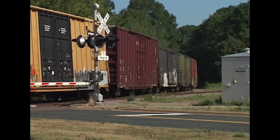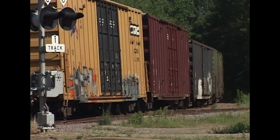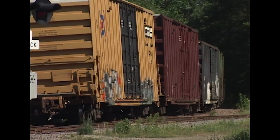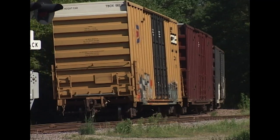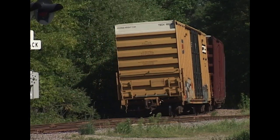Just north of the depot, the tracks split. The train is heading on the portion that leads to Fridley, while the other line heads to the now abandoned Twin Cities Arsenal plant a short distance from here. Only a portion of that line is still used to serve Shearer Brothers Lumber.